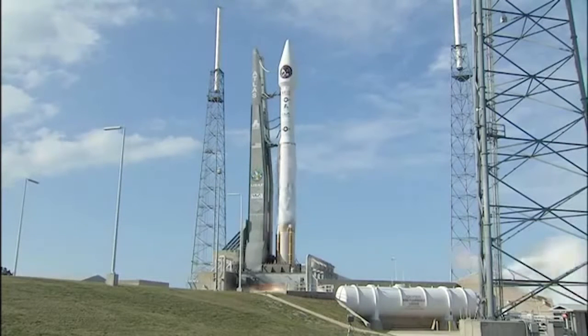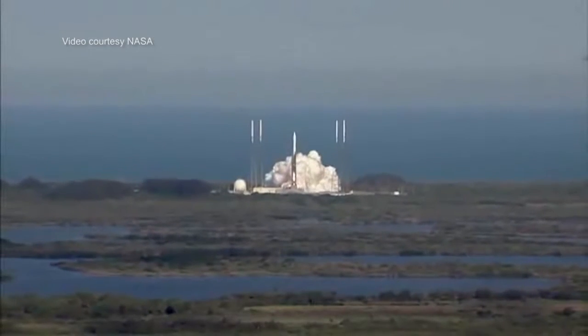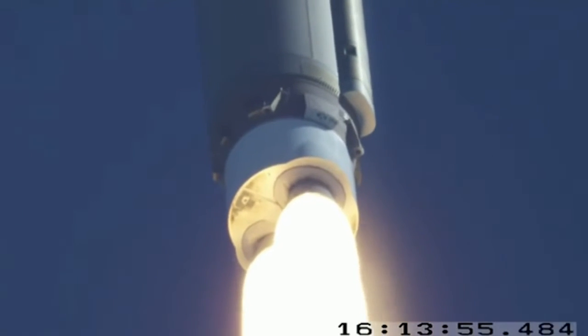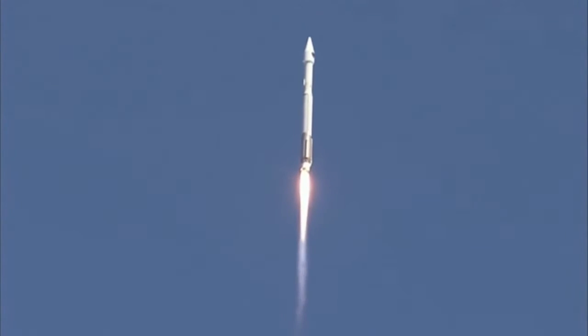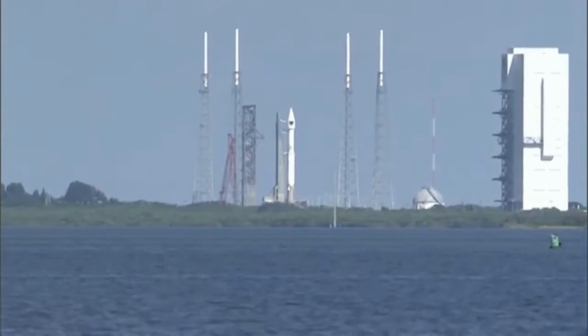2, 1, 0. The spacecraft will launch atop an Atlas V rocket supplied by United Launch Alliance using Russian-made RD-180 engines. These engines have been a reliable workhorse on NASA missions for 16 years. However, the RD-180 was grounded this spring because of a malfunction on its most recent mission.